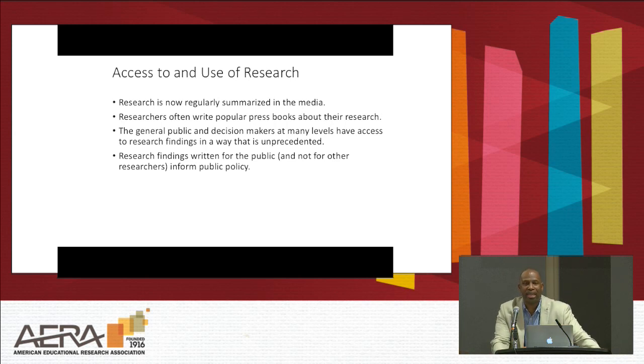Points that I made before, why we should pay attention. Research is now regularly summarized in the media. Researchers often write popular press books about their research. We have a book that came out that we think is actually wonderful, and everybody who reads it tells us how wonderful it is, but it's written for researchers, and we've not sold many copies. Unlike Grit or Growth Mindset and a number of other books written for the general public, maybe we should do that. The general public and decision makers at many levels now have access to research findings in a way that is really unprecedented, from Twitter and so forth. I know there are several journals now that require you to write a tweet so that they can tweet when the article is published. And the research findings written for the public are now informing public policy rather than the research that's coming out of labs in journals.